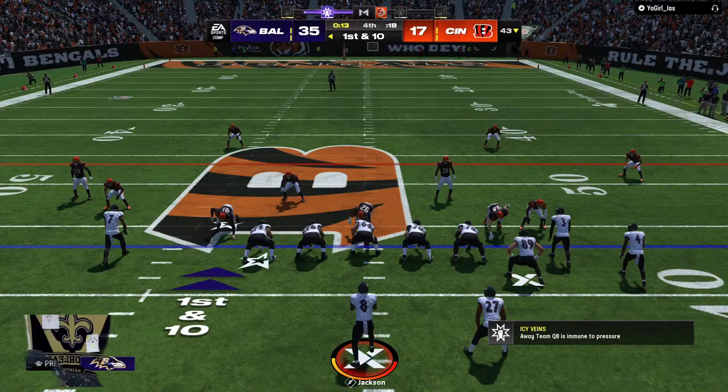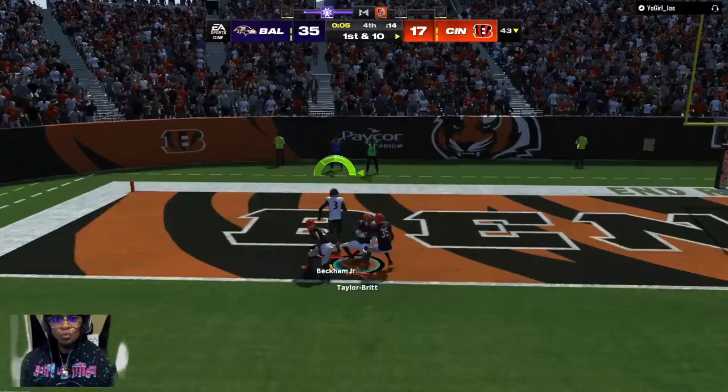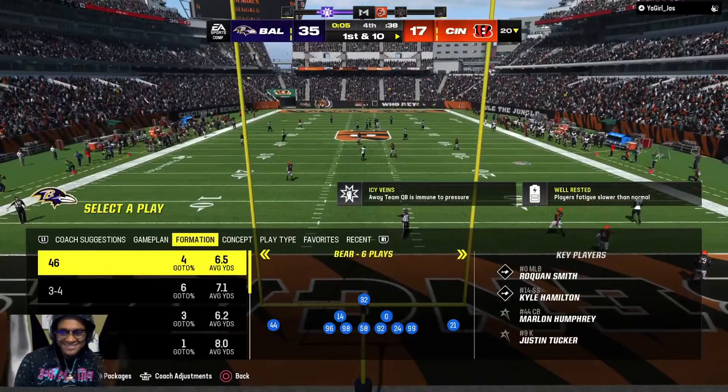And despite the late lead, Jackson to throw. He'll let it go deep for Beckham. Oh. I was looking for a deep ball. I was trying to get that thing out. Now, get it out of there, boy.